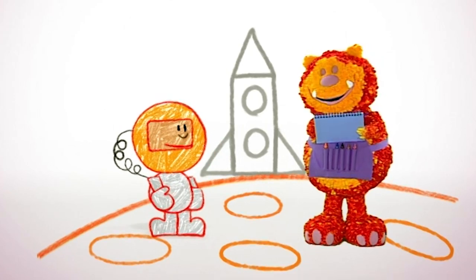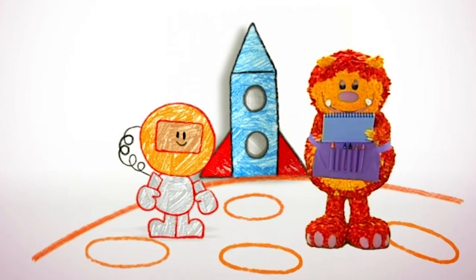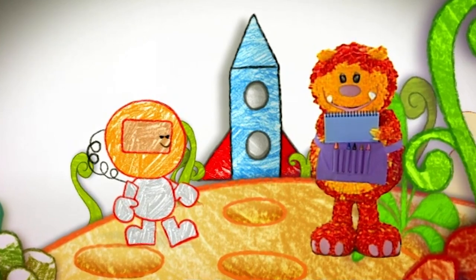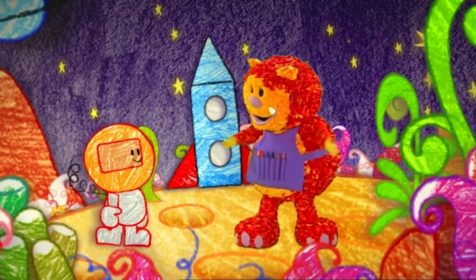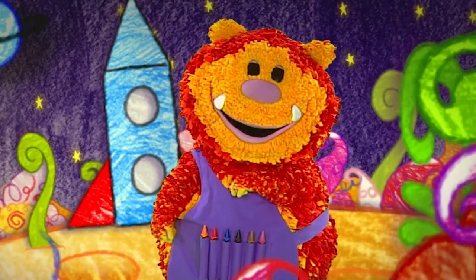That looks like a lovely spaceship. Let's colour it in. There, all finished. Let's have a look around, Sunny. Why don't you come too?